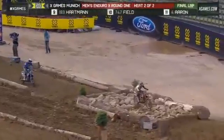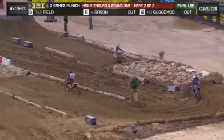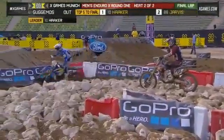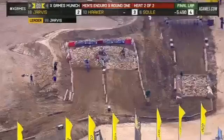Graham Jarvis in striking distance. Remember, 5 men will transfer straight through to the final, and then the others have to go into a last chance qualifier. And look at this. Haker has a problem, and he stalls the bike. Graham Jarvis on the 88 and Justin Soule both going by.